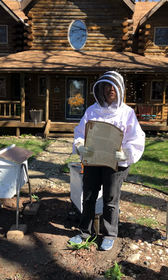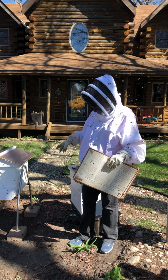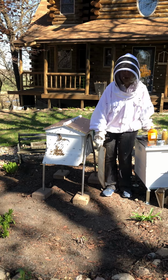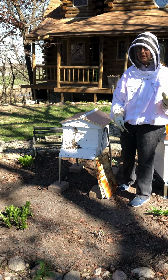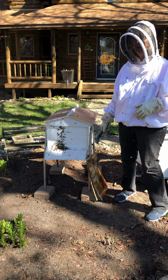Their next job is to be a hive protector, like what all these are doing. So when they are the guard bees, they sit at the entrance, and they're ready to defend their hive from other bees or mice or other insects or people. So they sit right at the entrance, and that's their whole job at that time.